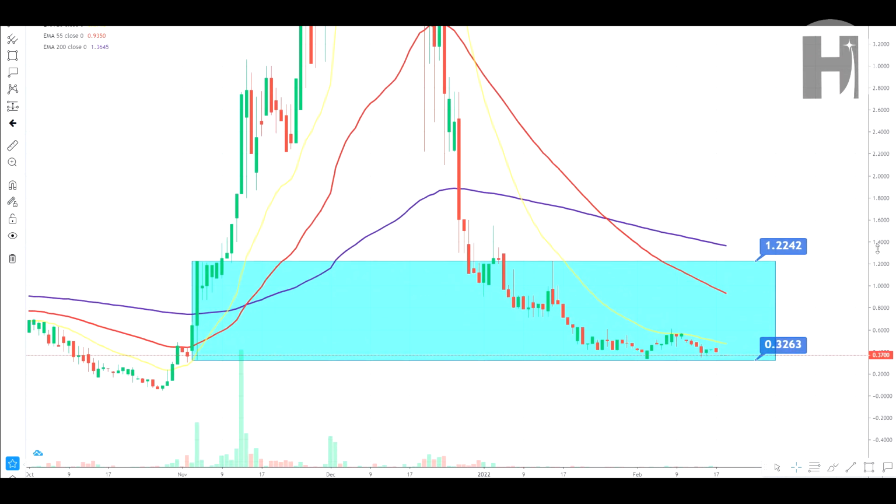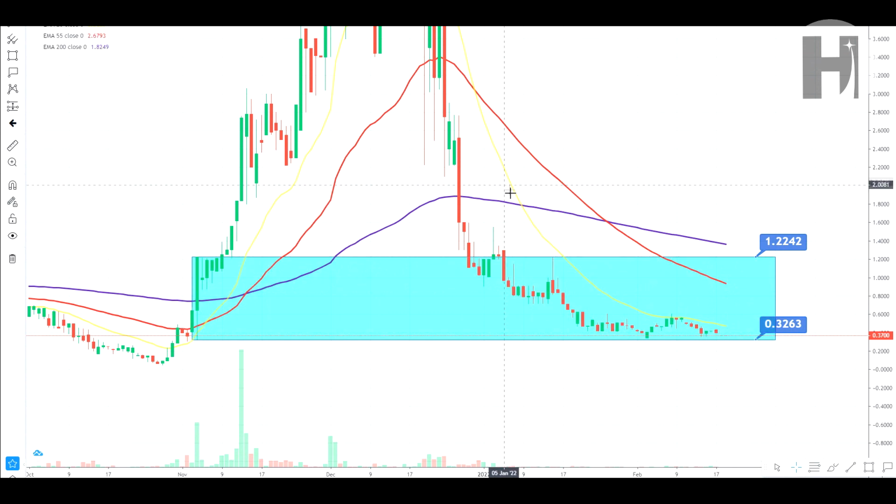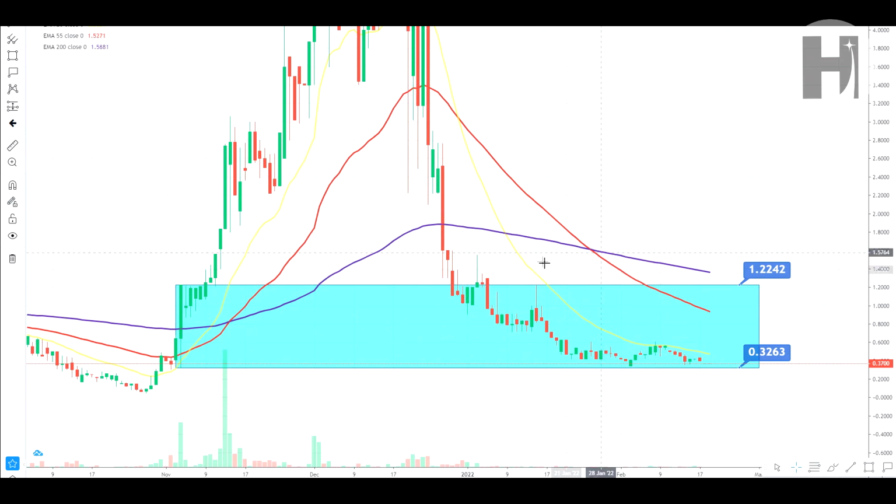Now, jumping into the daily chart, we, as always, have the 20 EMA up, which is the yellow line, the 55 EMA up, which is the red line, and the 200 EMA, which is the purple line. Now, this is a downtrend, obviously, because we are creating lower highs and lower lows. And if you are below the EMAs, you are in a downtrend as well.